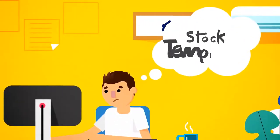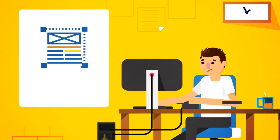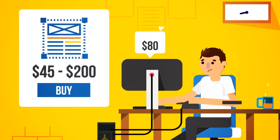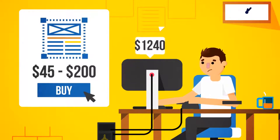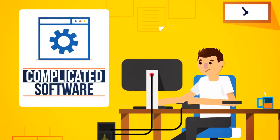Or, route number three, stock templates. A search online will find you ebook templates that would cost you between $45 and $200 a piece. If you're looking to create a few ebooks a year, that cost will add up fast. Plus, you'll still need to learn and be able to use complicated software to edit them.